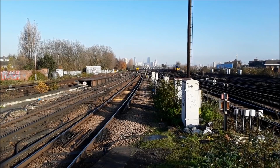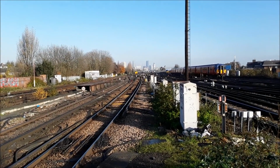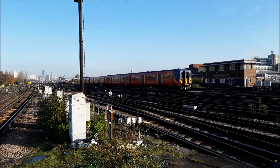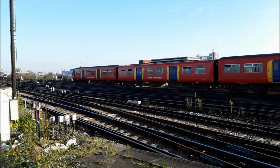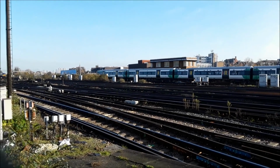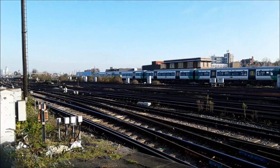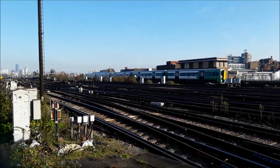Looks like that will be coming back up. I'm sure the abbreviation is like an MPV. I'm sure that's what it is. Right, 455735 is working a suburban service to Guildford. With a spark, as we have a Southern 377. Looks like it's a 377603 departing for London Victoria.